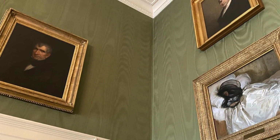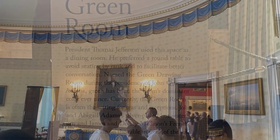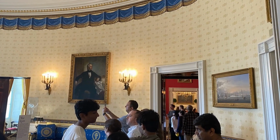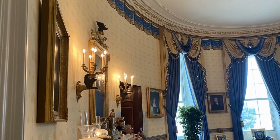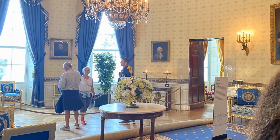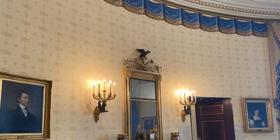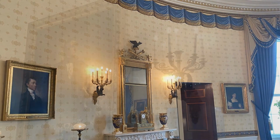We also got told that in the green room, the red room, and the blue room there were plants that got changed every week, and I thought that was quite cool. Then we headed over to the blue room, which was really pretty. I would love to stay in the blue room. It was gorgeous. The carpet, the curtains, the chandelier, the pictures, the wallpaper, everything about it was pretty.